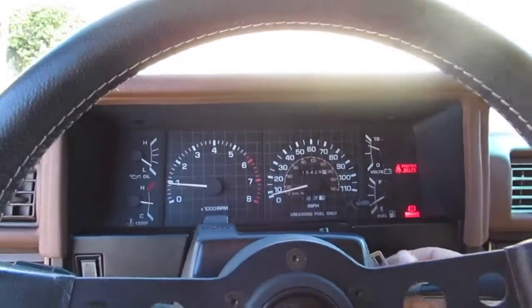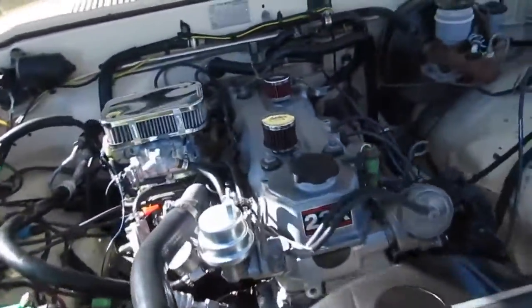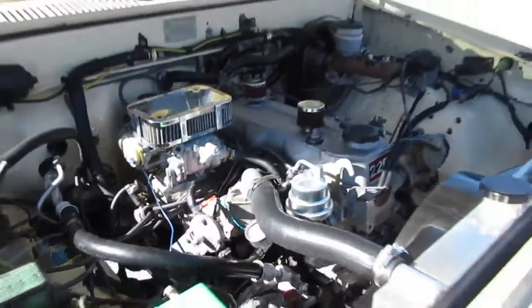Even got the little buzzer key works. Yeah, it runs good. Nice and cool, reliable, just like a Toyota should be. Neat looking little truck.